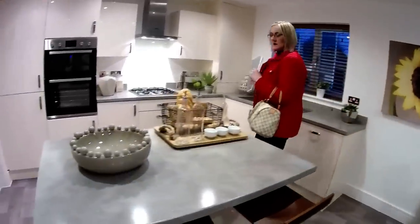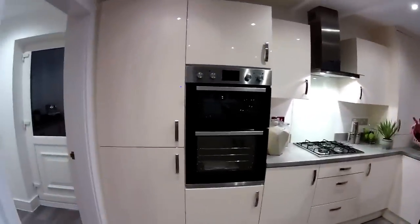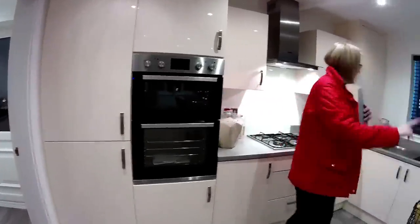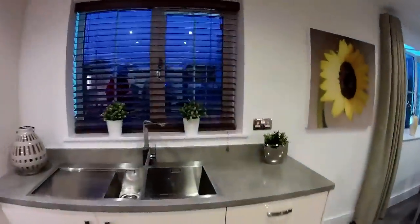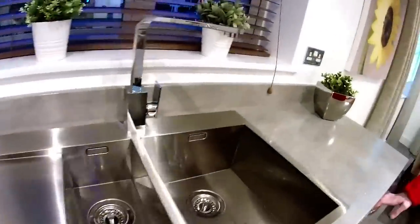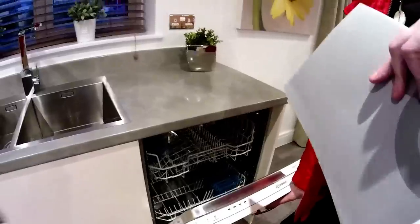Now we're told that everything is included in this house as standard. So that includes the chrome fittings, the double oven that's at waist height, the beautiful sink and tap. I need to just show you that sink. It's stunning, just stainless steel, just different, isn't it? That's what I love about coming to showrooms. Developers we never do, they've all got different standards. You've got your integrated dishwasher. So we've got Indesit here.